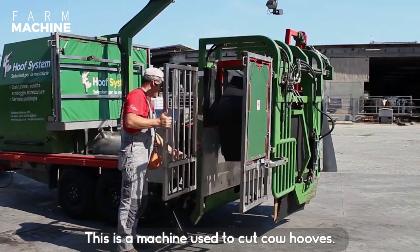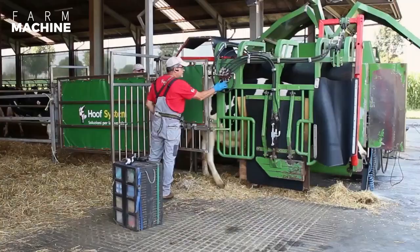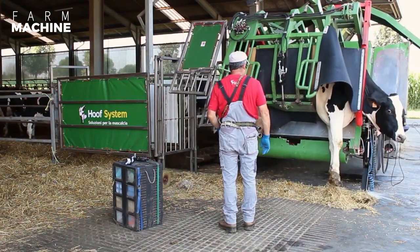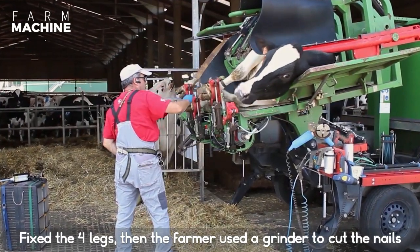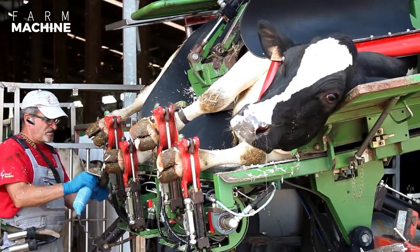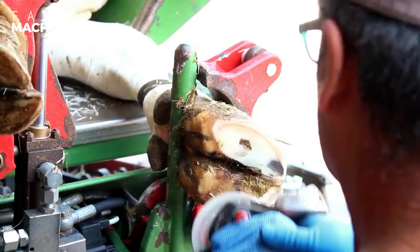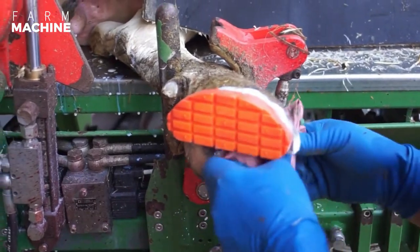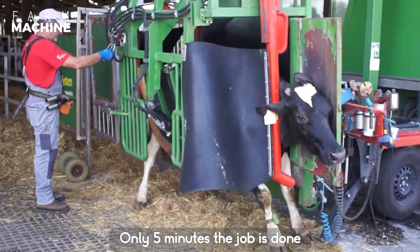This is a machine used to cut cow hooves. Pre-work preparation, sharpen the blade. Cows are put into the machine, fix the body and raid. Fix the forelegs. The farmer uses a grinder to cut the nails. The injured nails will be applied medicines and wrapped in bandages. Only 5 minutes, the job is done.